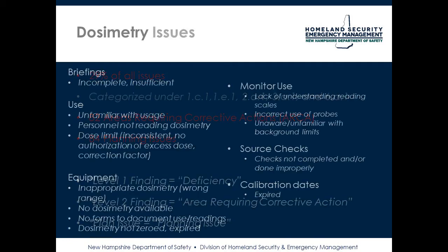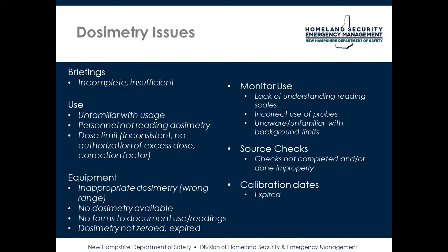The issues identified with dosimetry are such as the briefings are incomplete or insufficient, the emergency workers aren't familiar with the equipment, they don't know how to zero them, don't know how to operate them, and also that the calibration dates for the equipment are out of date.